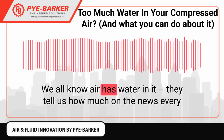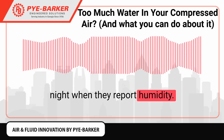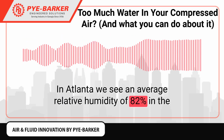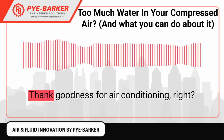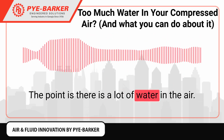We all know air has water in it. They tell us how much on the news every night when they report humidity. In Atlanta, we see an average relative humidity of 82% in the morning and 52% in the afternoon. Thank goodness for air conditioning, right? The point is, there is a lot of water in the air.